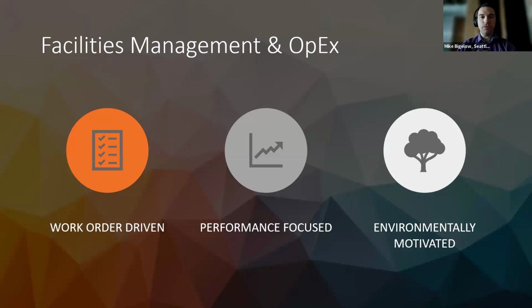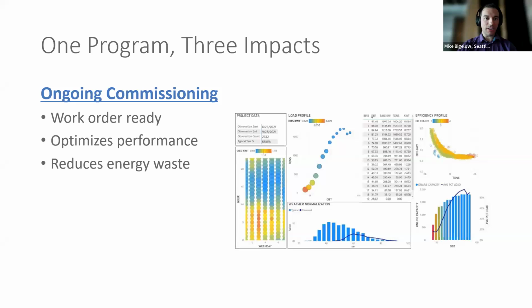How this folds into facilities management is key, because although energy is top of mind for someone like me and many of the folks on this presentation, it is not the only thing. We've got a workforce that is work order driven, and they've got their own metrics. They're very performance focused to make sure that they're closing out those work orders, that they have relevance, and they're actually surprisingly environmentally motivated. So we've got this wonderful combination of folks and these systems to work with, and with the right approach, we've found success at Seattle Children's.